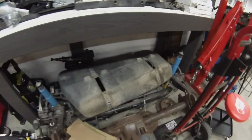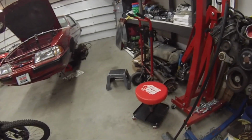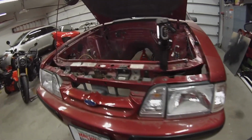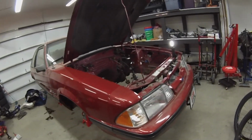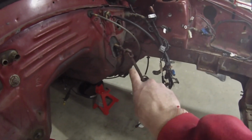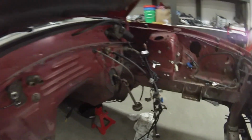So maybe we'll start tearing into that. Like I said, I'm debating how much I want to clean that stuff up, or if I want to get all this stuff mounted and see how everything runs under there and get it all bolted up first before I start cleaning things up. So I've got some thoughts going around about what I really want to do. I think I'll take that steering shaft off that's hanging down right there and get that out of the way tonight too.